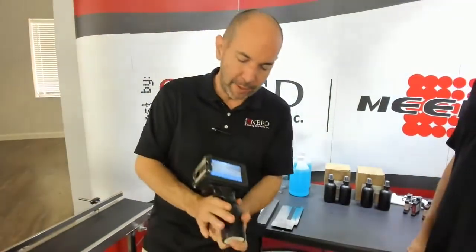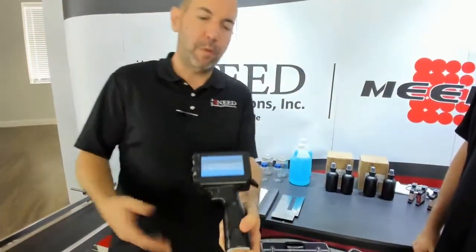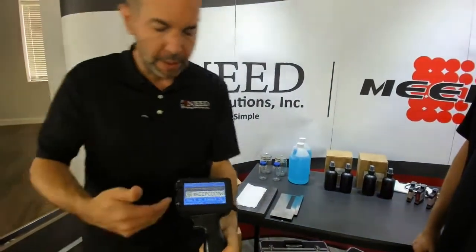So multifunctional. And the nice thing about it is not only is it portable, battery powered, all that other fun stuff, everything is self-contained.